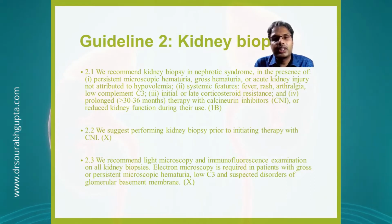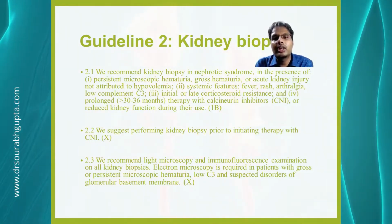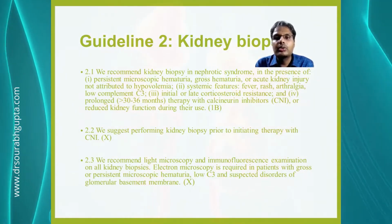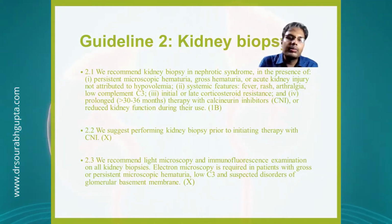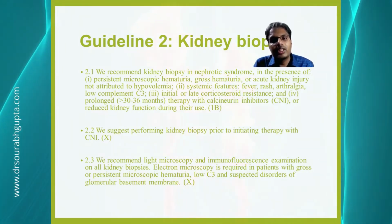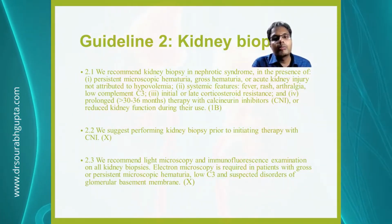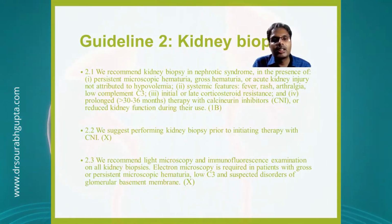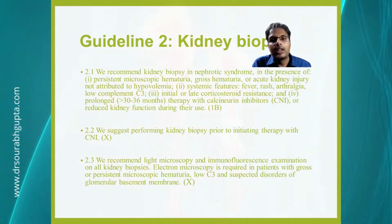Or if the patient is requiring prolonged CNI therapy, or if there is a reduction in GFR because of CNI therapy, these are absolute indications that one should do a renal biopsy. It's not for what we typically call a pre-CNI biopsy. That is not backed by evidence, but the guidelines still recommend, as expert opinion, that a kidney biopsy should be done before initiating CNI therapy, that is cyclosporine and tacrolimus.